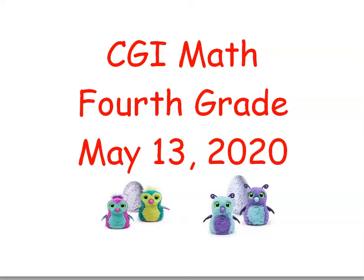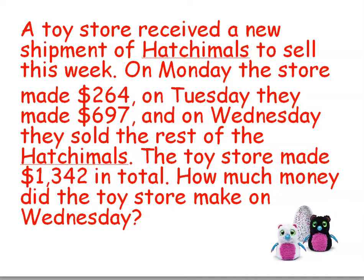And I don't know if you know what those little things are right here, but they are apparently Hatchimals. I don't know if you ever had a Hatchimal, but supposedly it's a toy where then it hatches. Who knew? So today, we have a toy store that has received a new shipment of these Hatchimals to sell during the week, and then a little bit of information about the money that they made. So follow along with me as I read.